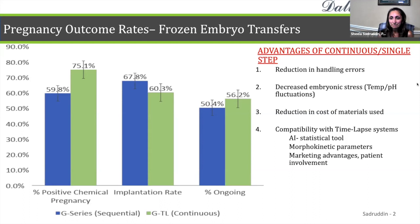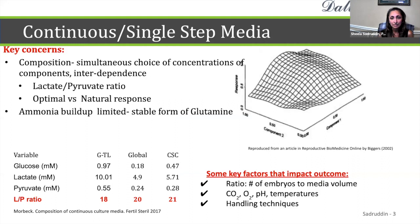Some of the key concerns when selecting media is composition. What's very different with single step versus sequential is that the composition has to be such that there should be a simultaneous choice of concentrations of components within the media system because they are all interdependent. If you look at the graph on the right, you'll see that as component one is being used up, the entire graph, which is three-dimensional, will adjust and change to then respond to the concentration of component two.